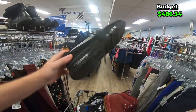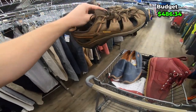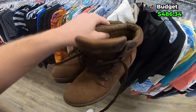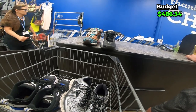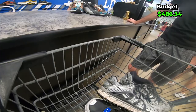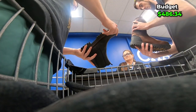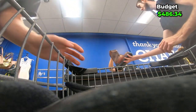Another pair of Air Max 2017s. Got some rough wear on the bottom. These Keens are pretty nice. Only $10? Can't beat that. Timberlands are only 10.5 off. Shouldn't be too bad. And I'm sorry, but this, do you want to look at both of them? Can we see what those two boots are? Yeah. These two? Yep. Brazos? No, that's cool. Alright, thank you.